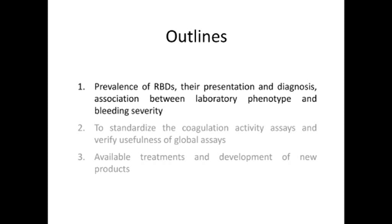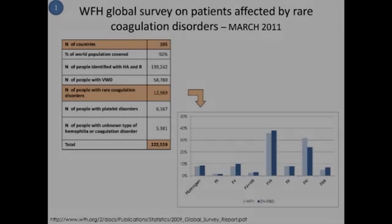severity, which is not always obvious as in hemophilia, and even in hemophilia we have heterogeneity. Here it is even bigger than that. And standardization of the coagulation activity assay, and verifying the usefulness of global assays, on which few works have been done until now, and what the available treatments are and the development of novel products.